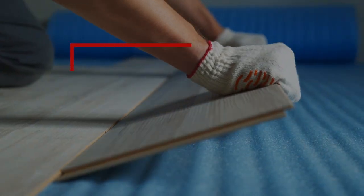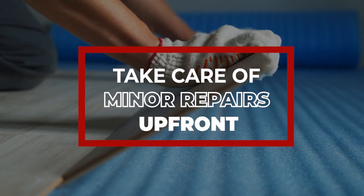And it's proven that the more showings you have, the more money you're going to make and the faster your home is going to sell and net you, more importantly, a higher price. That's why today I'm going to share the 3 things you can do to get your house ready for showings this summer. Number 1, let's take care of those minor repairs up front.